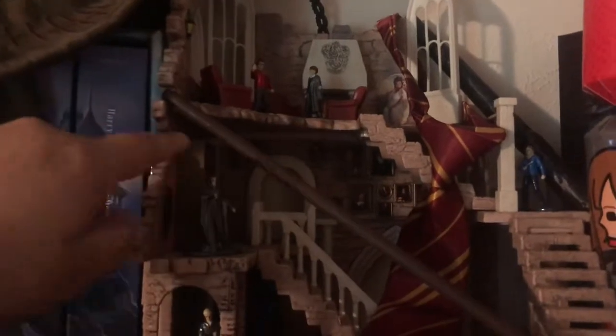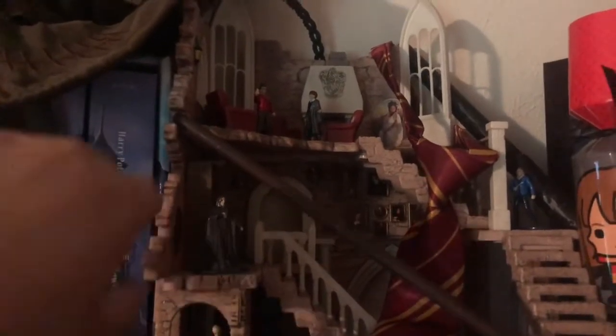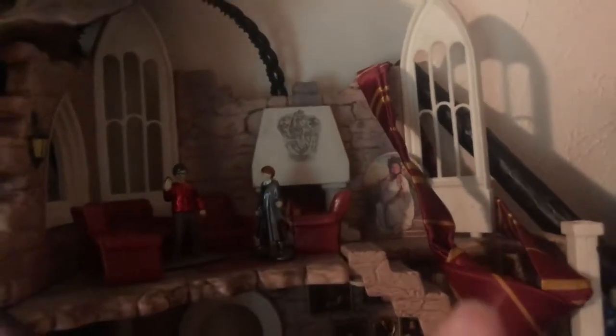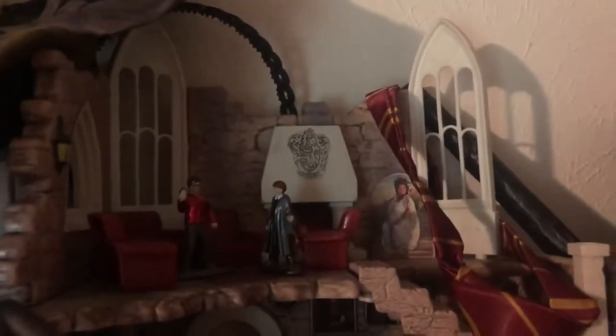Okay, so this right here is a little Harry Potter setup that I purchased from Walmart, and I got this on clearance. I don't even remember how much it was, but I know it was fairly inexpensive, so I purchased it, and it came with little Harry and Ron. It came with everything that is showing, like the little figurines.